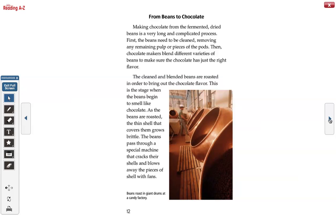From beans to chocolate. Making chocolate from the fermented dried beans is a very long and complicated process. First, the beans need to be cleaned, removing any remaining pulp or pieces of the pods. Then chocolate makers blend different varieties of beans to make sure the chocolate has just the right flavor. The cleaned and blended beans are roasted in order to bring out the chocolate flavor. This is the stage when the beans begin to smell like chocolate.